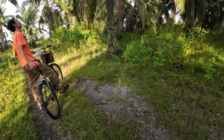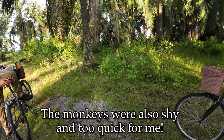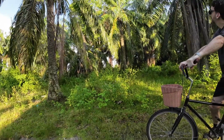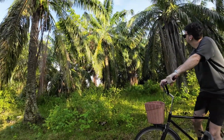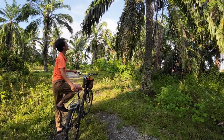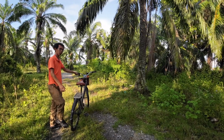See some monkey. Oh yeah. Long-tailed macaque. In Penang, we have two varieties of monkey. First, long-tailed macaque. This one they live in a big group, a big group of up to 100. Black color. A whole bunch of fruit. Oh yeah. What fruit is this?